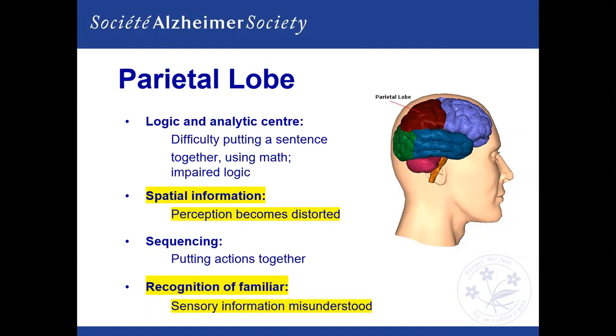I've highlighted those areas in yellow for you to be able to see on the slide. Of particular interest is the parietal lobe's ability to process spatial information, such as knowing where we are in a specific environment and where other objects are in relation to us. For example, the parietal lobe helps us to perceive how near or far we are to an object or a person and where the object is in relation to other objects. If there is damage, though, to the parietal lobe as a result of having dementia, the person's perception of this information may become significantly distorted.